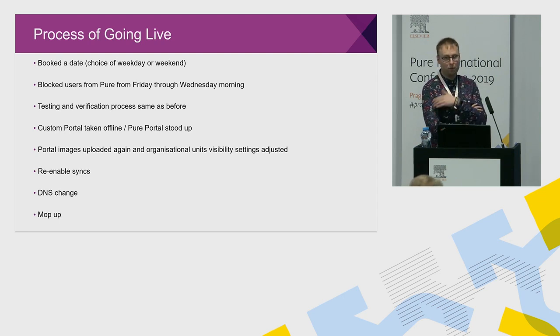When we do our unit of assessment reviews, we're actually doing it on a new reporting module and the latest REF functionality as well. So that really drove my choice to get a date booked into the calendar. You've got a choice of whether it's the weekday or a weekend. We decided to go for a weekday, simply because we probably weren't going to get people to be able to come in to support us.